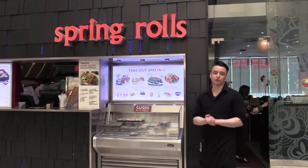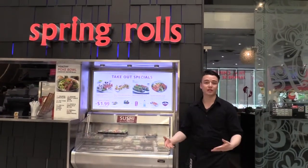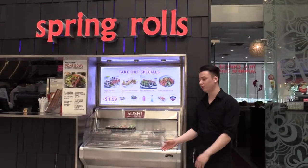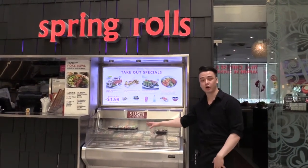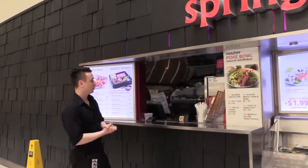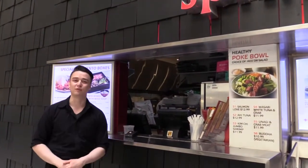There we go. So at Spring Rolls, we don't just have dine-in. We also have lots of takeout available. If you're not willing to dine in and you're pressed for time, we have lots of takeout options available, either packaged, a la carte, ready to go, or if you want, we have a takeout window available for whatever you need. So if you're in that busy work rush or crunched for time, we've got all the options available for you.